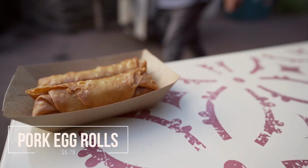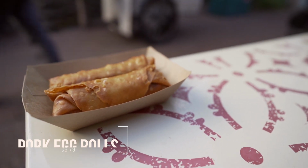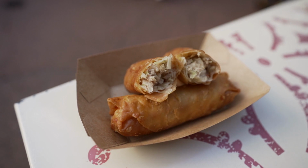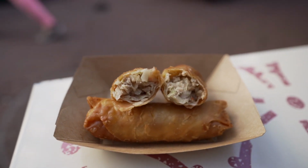We also got a side of 2 pork egg rolls, and they were like your traditional pork, cabbage, carrots. They were actually pretty good. They were nice and crunchy on the outside, and we recently had egg rolls at Morimoto Asia, and I actually preferred these ones over the ones at Morimoto.